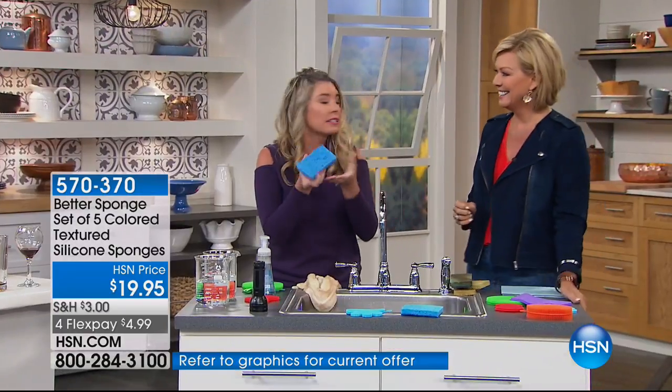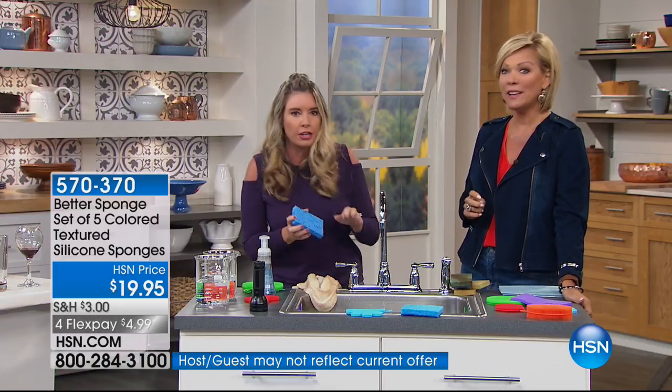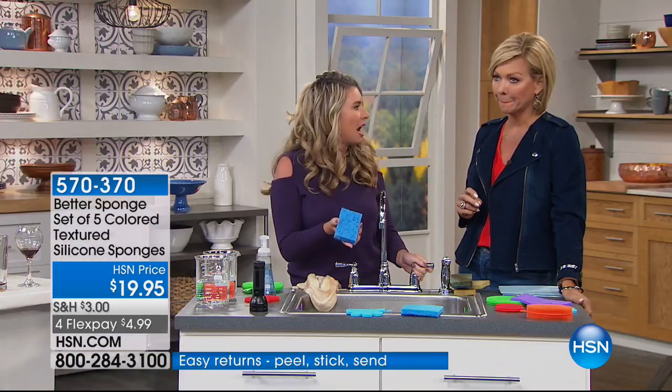Because listen, these stink. You ever walk past your sink and you're like, what is that awful smell? You check your drain, you check everything, but it's really this sponge that has been collecting bacteria and nastiness. But it's what's left behind that really scares us.